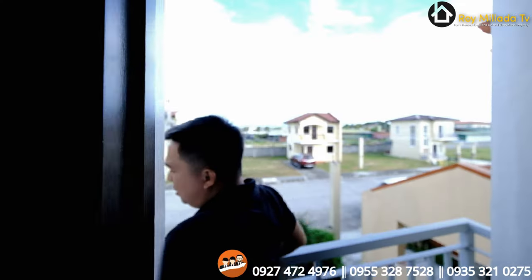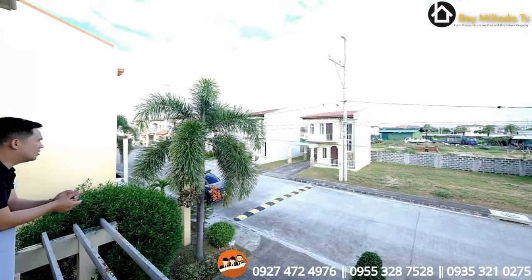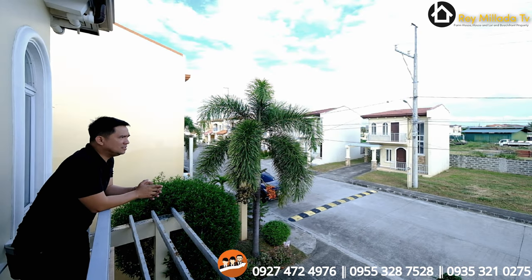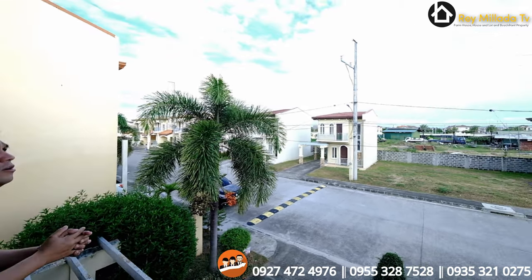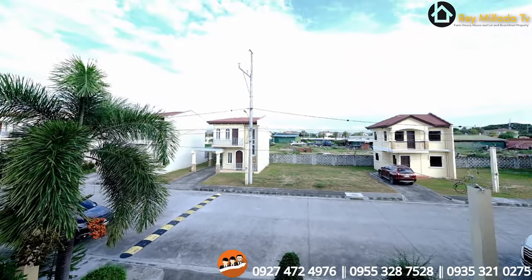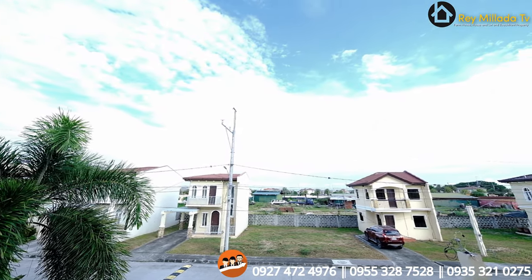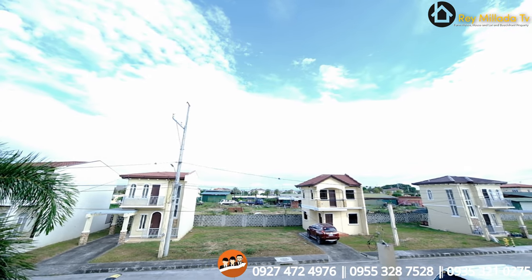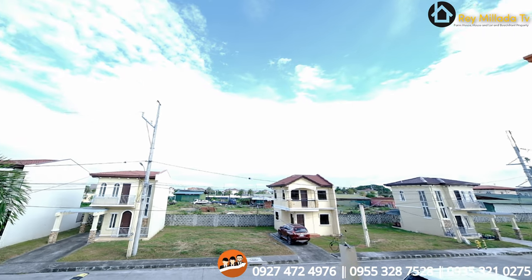Wow, so you have a cute balcony wherein from here, you will see your neighborhood. Makikita mo yung view of the mountains of Tagaytay, and the beautiful view of the sky. No? Napakataas din ang elevation nito. Wow, it's something na talaga namang maipagmamalaki. Itong Antel Grand Village. Okay, so we're done.